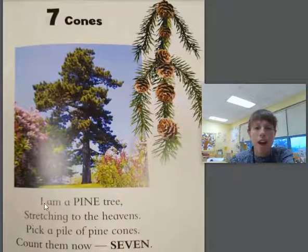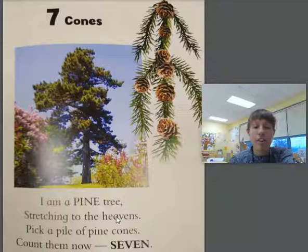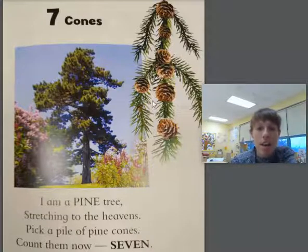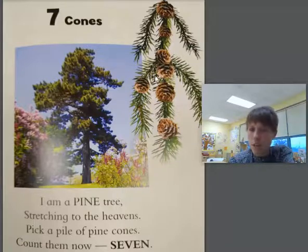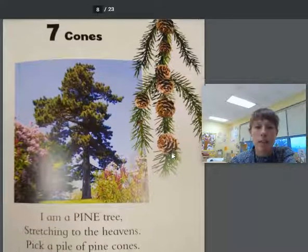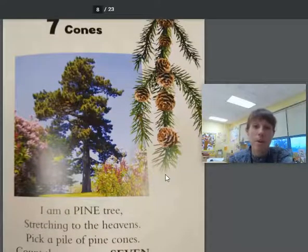7 cones. I am a pine tree stretching to the heavens. Pick a pile of pine cones. Count them now. 7. Friends, remember when we went outside and we looked at the pine tree that is outside of our classroom window and we noticed that the pine cones were growing at the tips of the pine trees? So this pine tree has 1, 2, 3, 4, 5, 6, 7 pine cones on one branch. That's pretty cool.